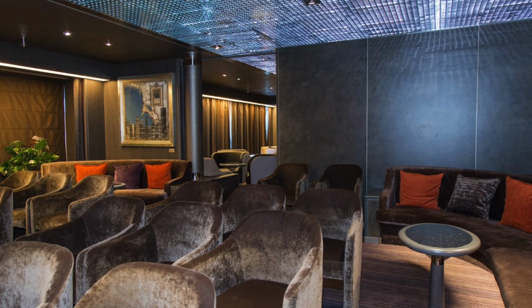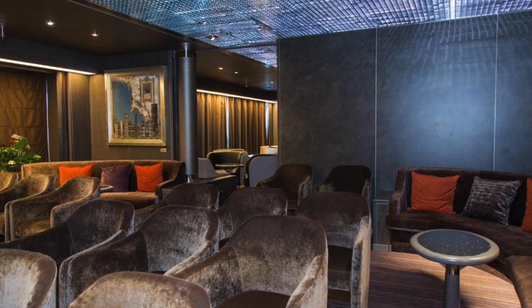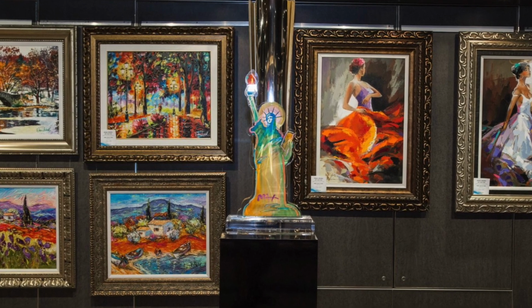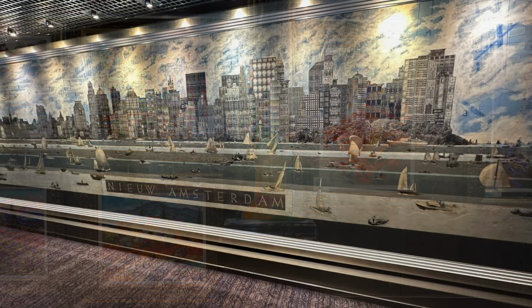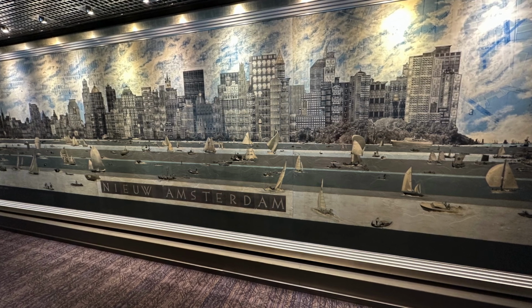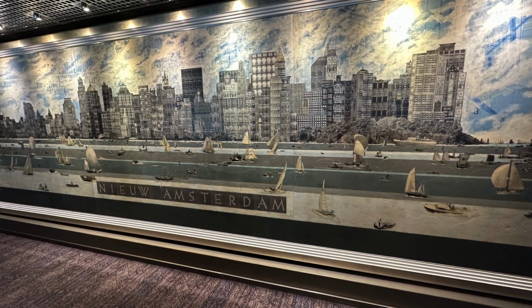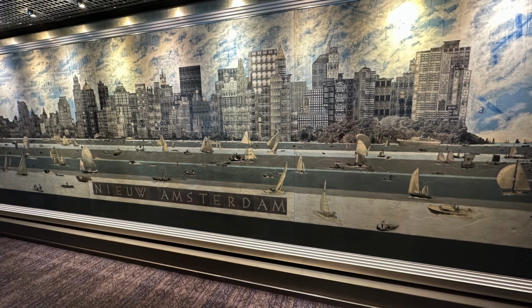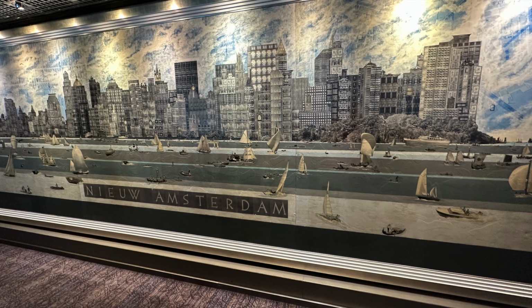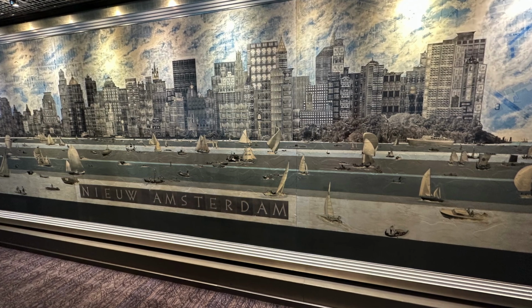Now the area is referred to as the Explorers Lounge, and it's currently used for Park West art appreciation lectures. The wall opposite of this area is decorated with a 20-foot-long painting on aluminum that depicts the modern skyline of New York with elements from past centuries. All the buildings on this mural are made from small cardboard pictures.